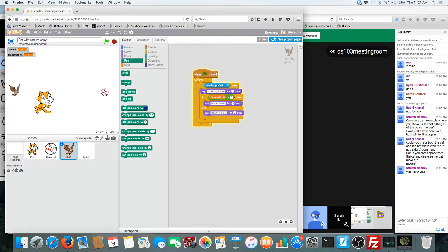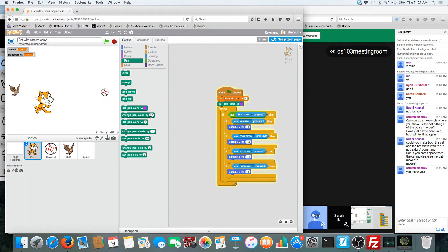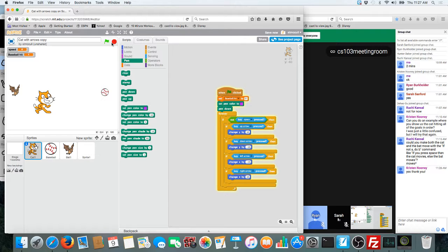One thing, other things you can do with this, just to show you, we can make the cat draw things. So what this is going to do is draw the path the cat came in, because this is what happens when I hold diagonal. It goes up, kind of little bits of over and up. It's like an Etch-a-Sketch. So the pen lets you draw pictures.